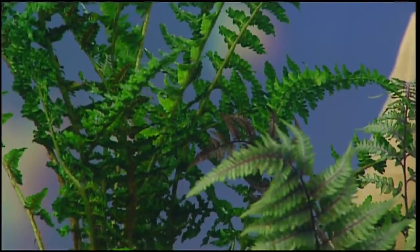They are furry. Okay, so these are the outside ferns. Yeah, those are the outside. Let's talk about inside, because I don't have good luck with plants indoors.